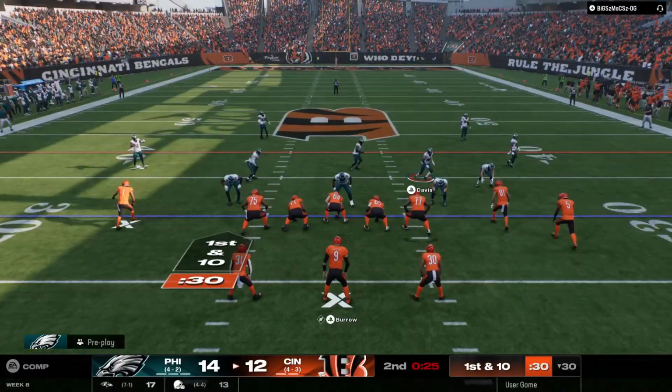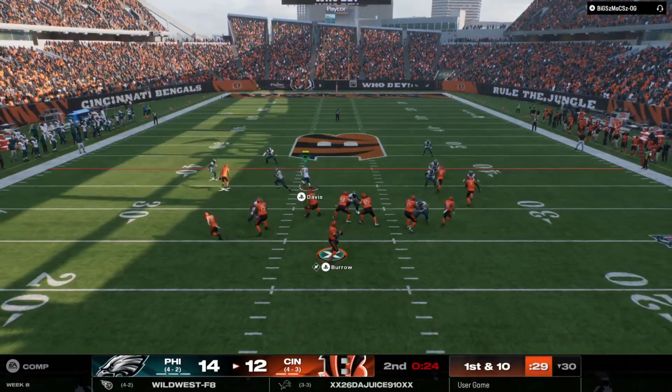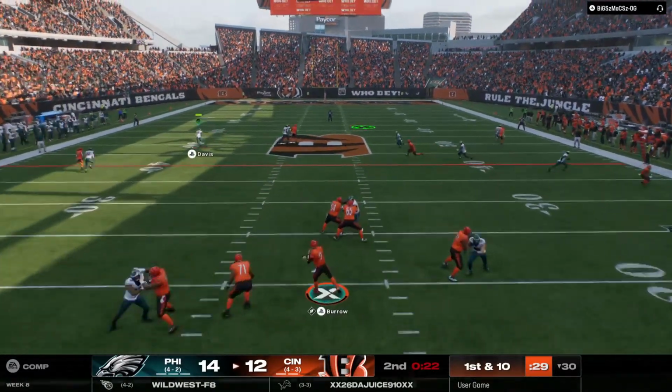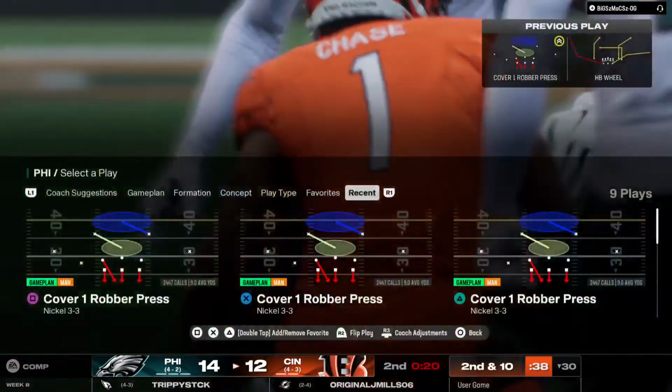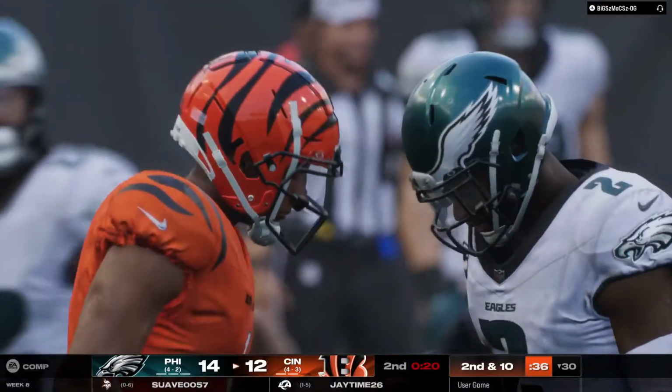Here we go. And with time quickly fading here in the second quarter, not sure how aggressively, offensively they want to play this. I think we'll find out just how much they trust their guys in this situation if they decide to take a shot.